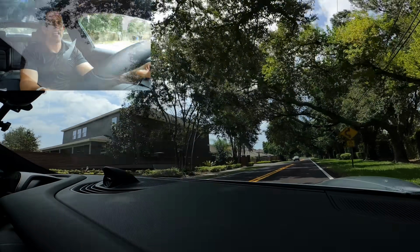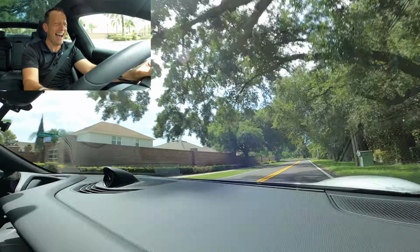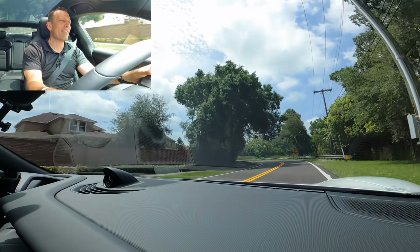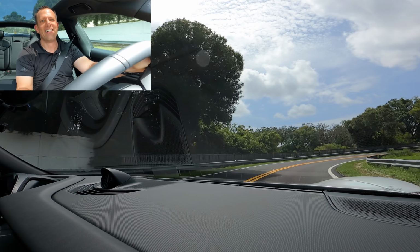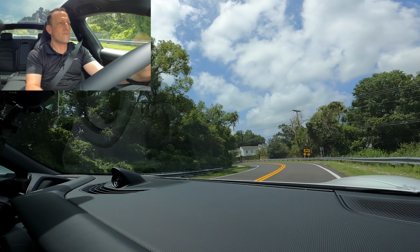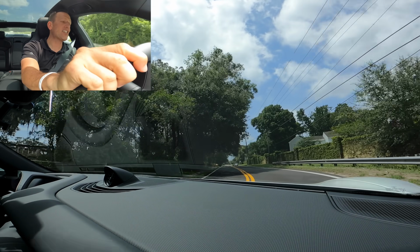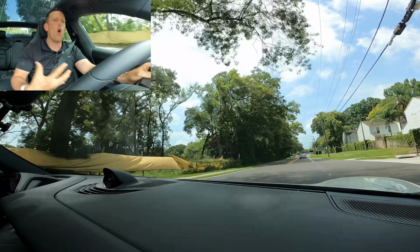All right, guys, one more time for you. Definitely one more time for me. On throttle, here we go. On the brakes, look at this. Yeah! Nice grip, front to rear. I actually like driving it with the sound on. It just really kind of helps with the whole experience.